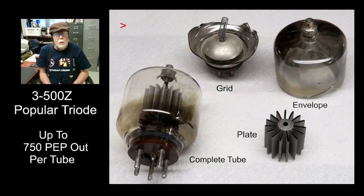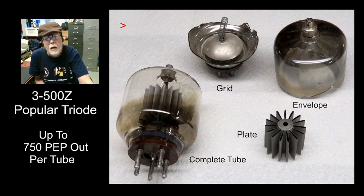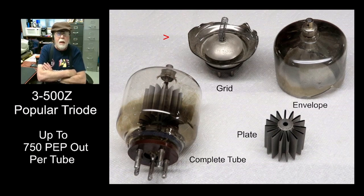here's the tube I'm sure a lot of you have seen. This is the 3500Z. I bought this at a ham fest. It broke my heart when I saw these sitting in a box. I don't know how they got busted or how they got overloaded, but somebody really, really did a job on these. They really did. But one of them I kept, the other one I broke open.